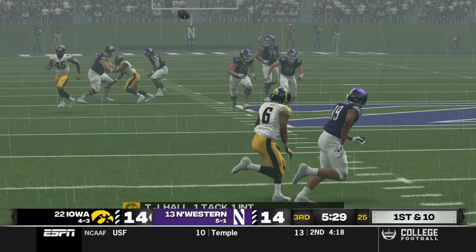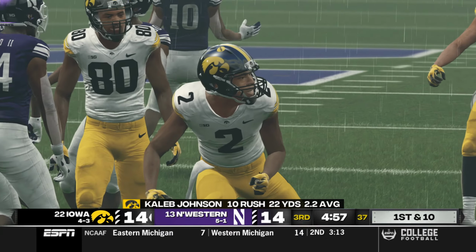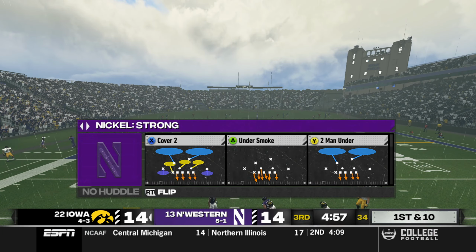Second down, 13 yards to go. Ball on their own 37. Great concentration to haul it in. And he's taken down at the 40. His way to about the 28. That makes it first and 10.